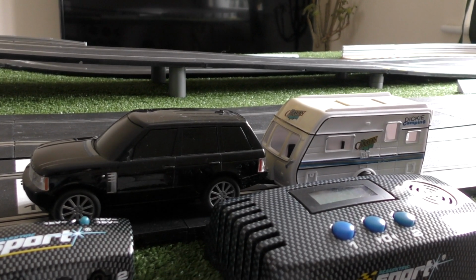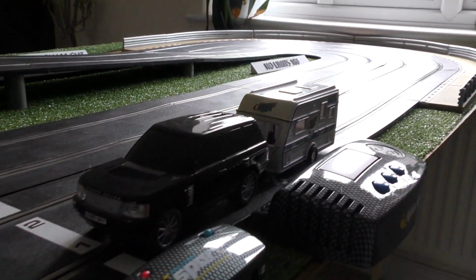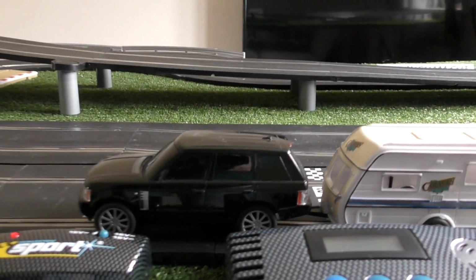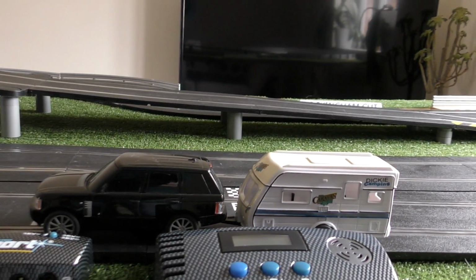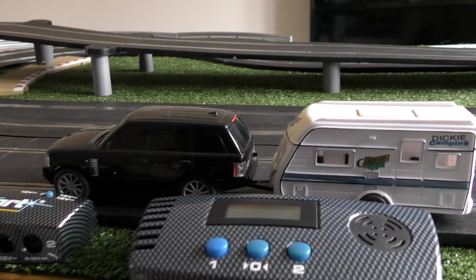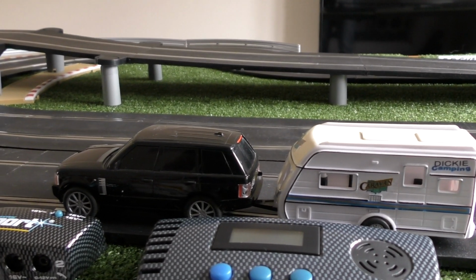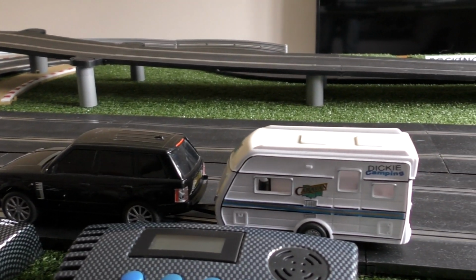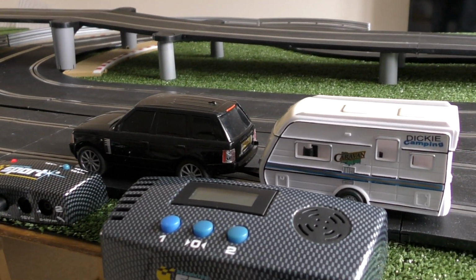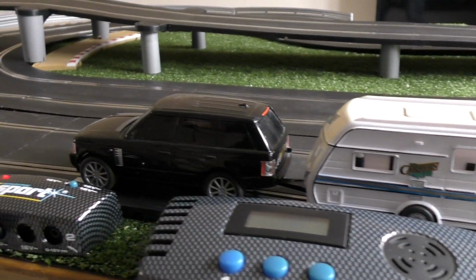This is it then. The Range Rover and the Caravan are now back on my track, and it is time to find out whether this little experiment is actually going to work. So in other words, will this Range Rover manage to get this Caravan around this track, or is it just going to not work? After all the effort that's gone in, I certainly hope it will, but this, folks, is the moment of truth. So yeah, off we go.